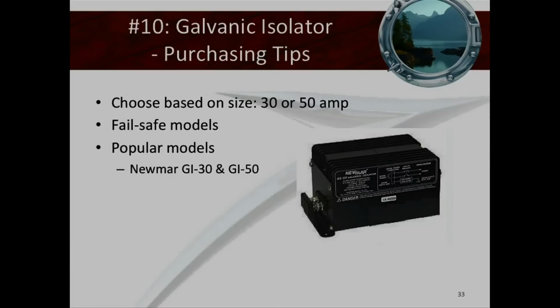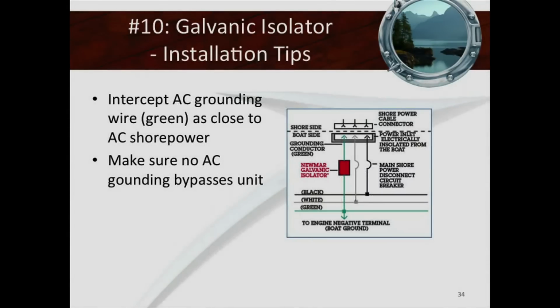So make sure you choose the right amperage, 30 or 50 amps, right? Shore power cord. Make sure it's fail-safe. We really like the Newmar one, the 30 amp or the 50 amp. And the really important thing here is that you want to install it.